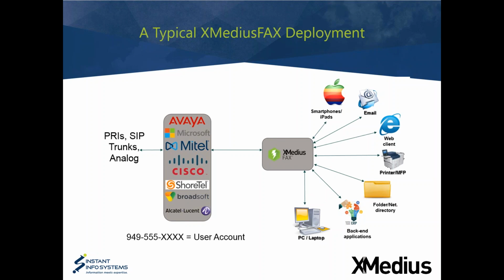And this, for most of you, probably looks somewhat familiar to what you're doing today. The arrow on the far left is representative of your inbound phone lines, your PRIs, your SIP trunks. Maybe they're still old analog lines, although probably not. Those lines come in through your phone switch. And I want to stop here quickly and make a side note about some of the telephony, and particularly the voice over IP manufacturers with whom we interoperate.